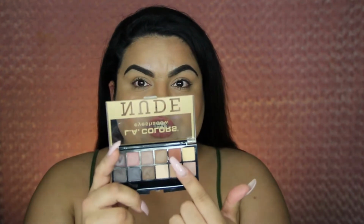The next 2 palettes, let me talk to you guys. These are my holy grails. These are like my everyday eyeshadow palettes. Like, I don't know, I mean, higher end palettes or whatever. So we have this one. I bought this one at the dollar store, and I love this orange color right here. I die for this palette.